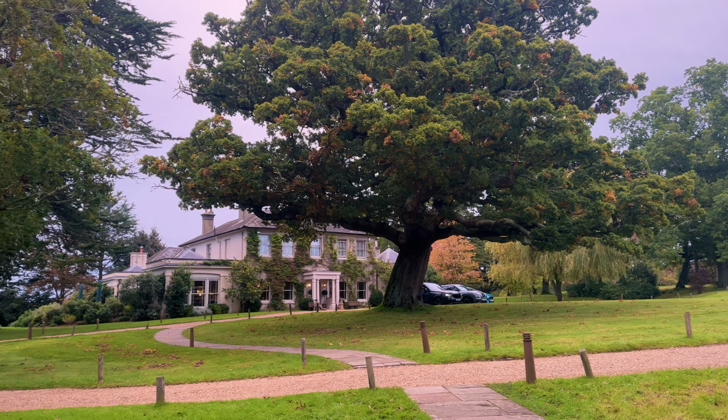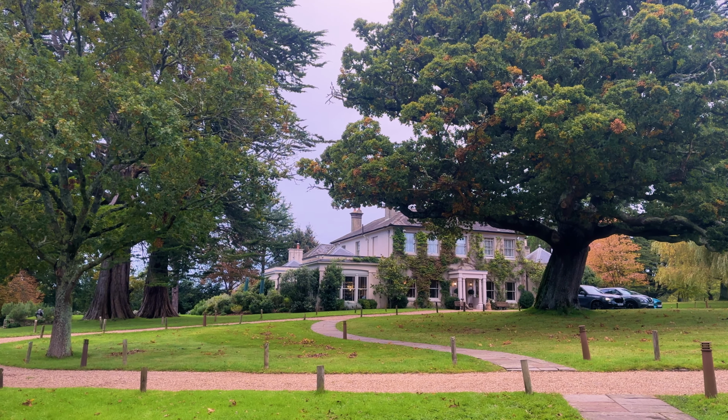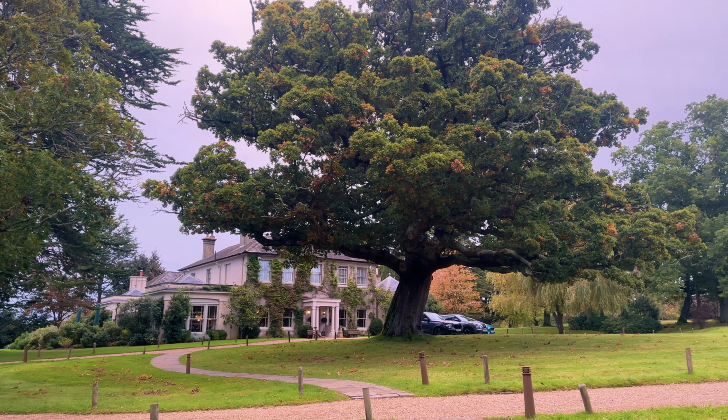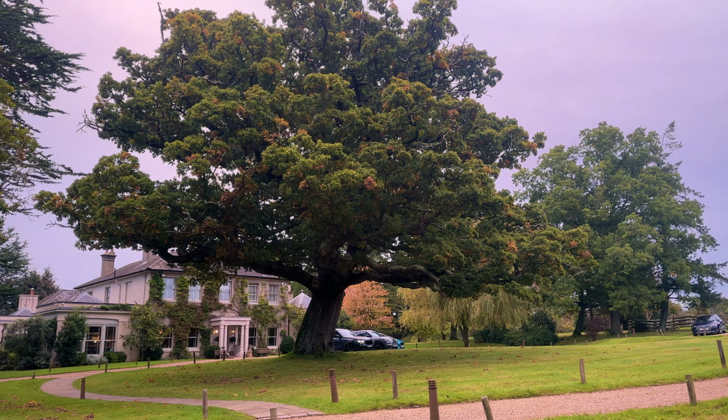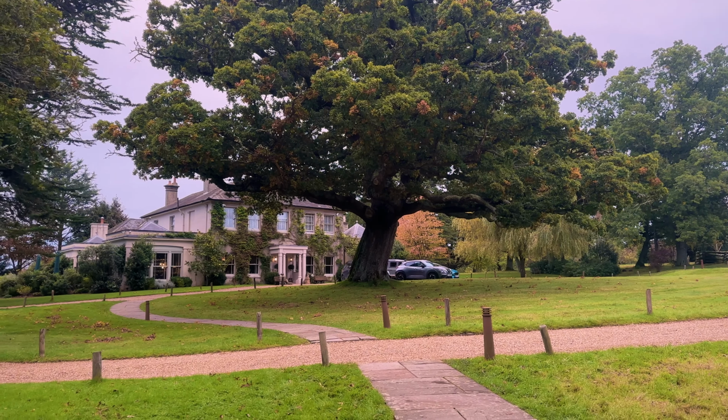Looking right at the camera. Oh my god, is that not just the most autumnal countryside retreat for dinner? Does that make sense? Look how the trees are on the turn of autumn. It's beautiful. So lovely. This is our venue for dinner.